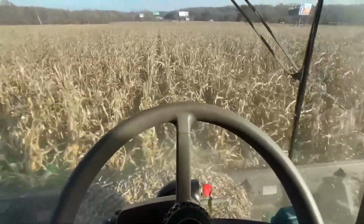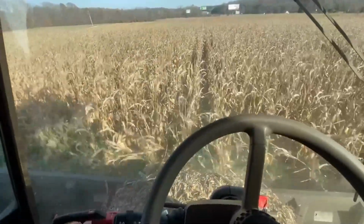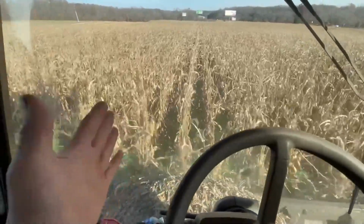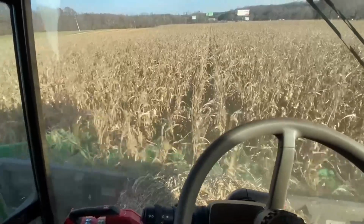Corn's 15%, so we're taking it straight out to the other bin site. That's slowing us down a little bit, but not too bad. It's a good corn. It doesn't maybe look like the best, but this hybrid really hides its yield. So it's doing really good, and it's dry, so putting it straight in the bin.